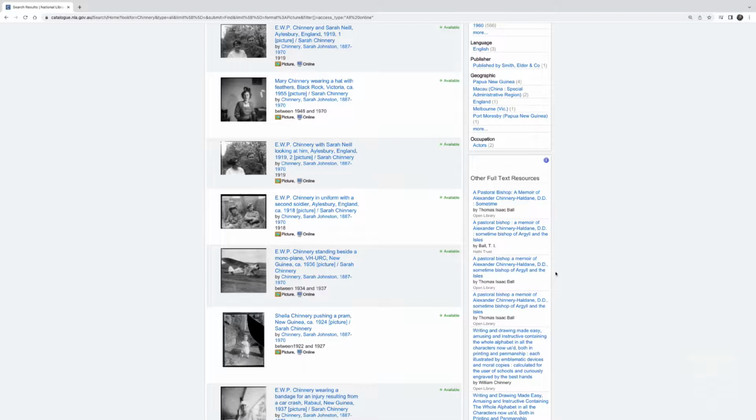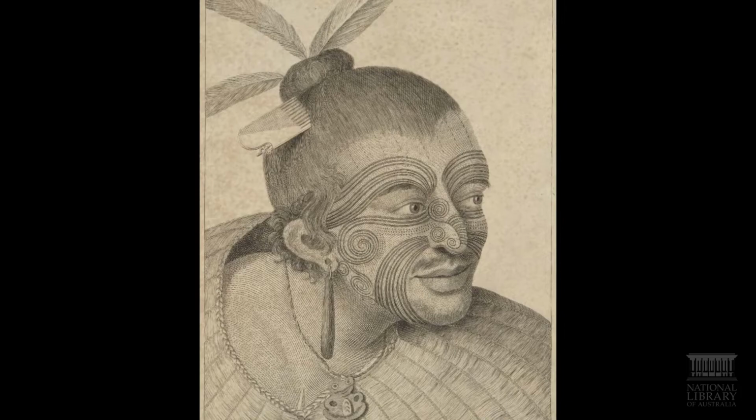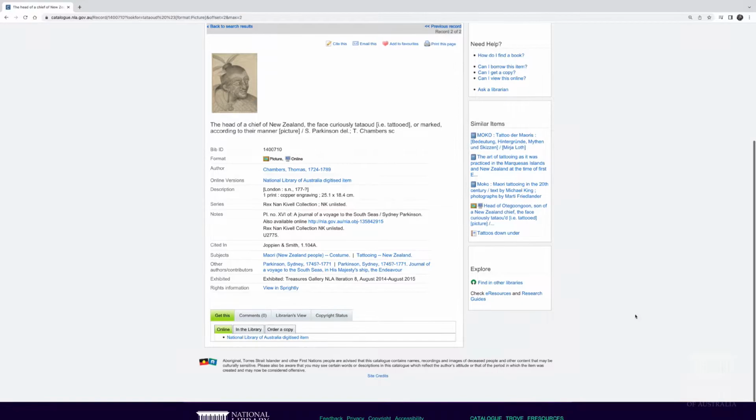For example, this beautiful engraving of a New Zealand chief, part of the Nan Kivell collection, is available to view online. If you would like to access the original physical material, you can request items in the catalogue using your National Library card, and they will be delivered to one of our reading rooms in Canberra.